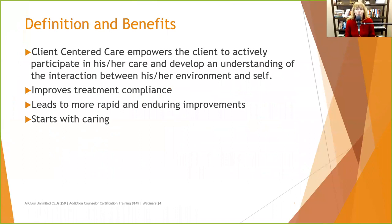Client-centered care empowers the client to actively participate in his or her care and develop an understanding of the interaction between his or her environment and herself. So, obviously, if you're a nurse and you're working with somebody who is going to be in a wheelchair or needs a walker, you can see how that would impact the environment.